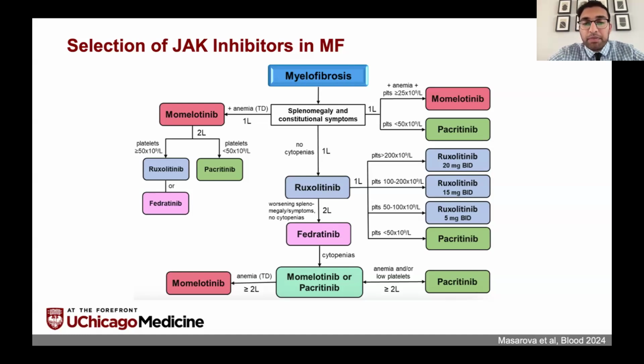It's been approved for 10 plus years. And if patients don't have low blood counts that would prevent the use of ruxolitinib, it remains a very reasonable initial option, kind of what you see in the middle here. Now, if you have patients with either severe anemia or severe low platelet levels or thrombocytopenia, you can think about using either momelotinib or pacritinib ahead of ruxolitinib.